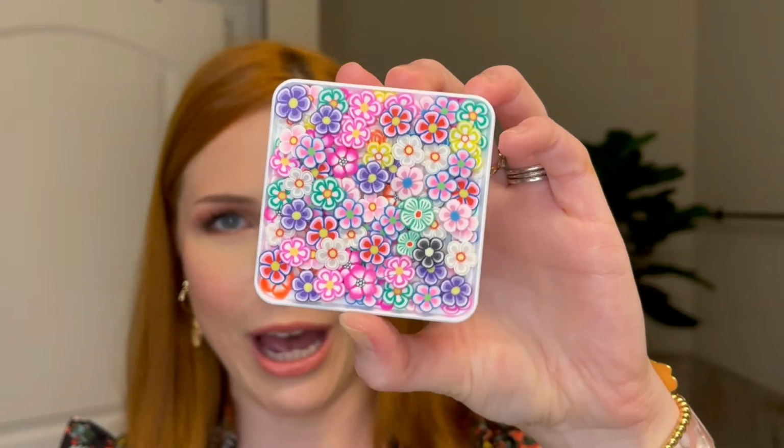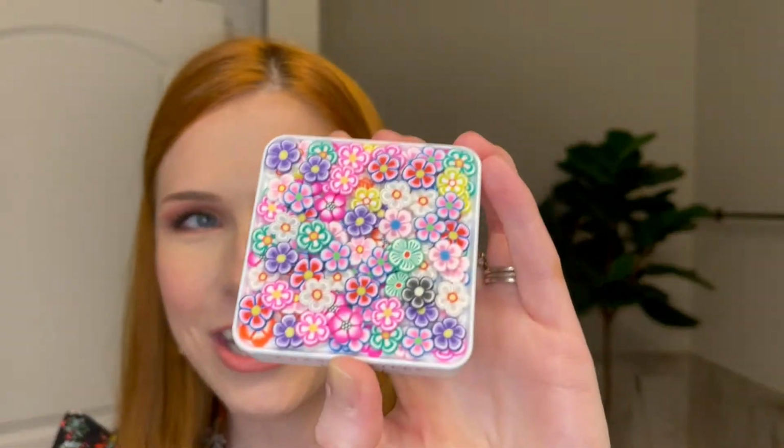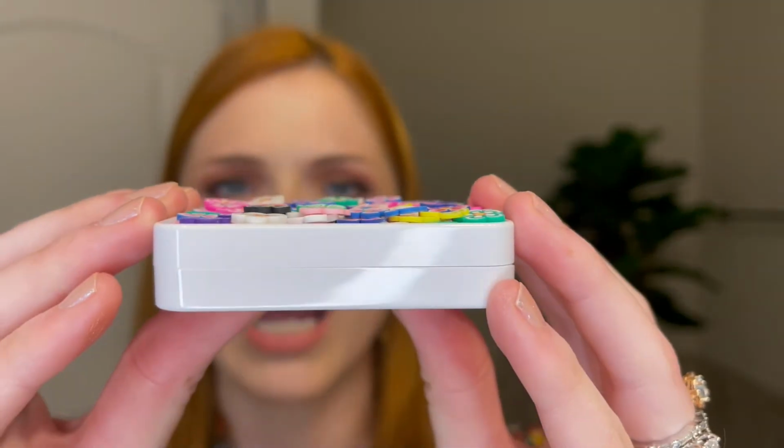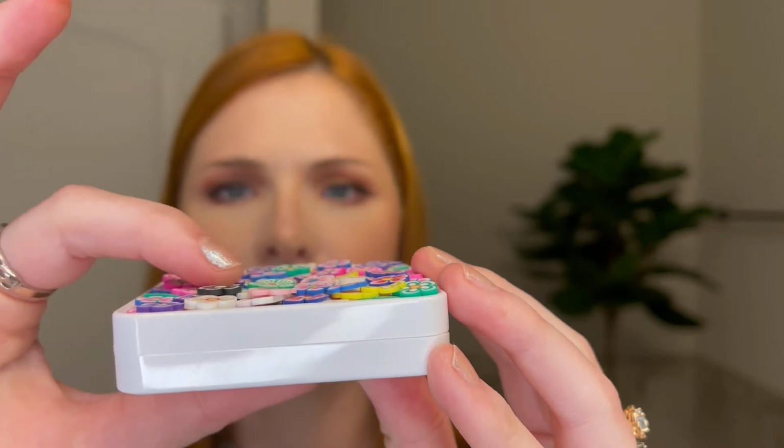And then secondly, no surprise here, is my Perfect Blur finishing powder. This is the new packaging, which I have yet to touch. I'm still using my Hummingbird one, but I just don't want to mess it up because it's so beautiful. But look at how it's raised, these little textured flowers. Okay, but we're not talking about the packaging. I digress.